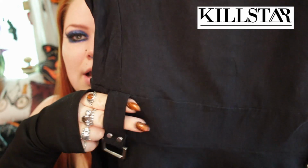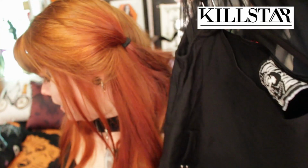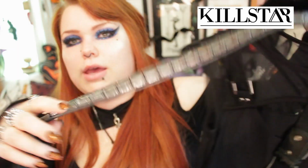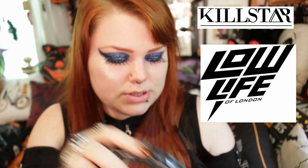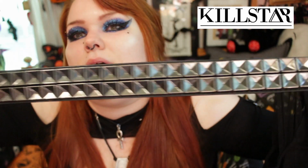It does also have these really big belt loops, and this was the reason I bought this dress, because I have been super into belts. I actually have brought my favourite belt here to show you. Killstar do some of their own belts, but I really like this one. It is by the company Low Life. It was bought many moons ago by Mike for himself, but I adopted it, and I love this belt.